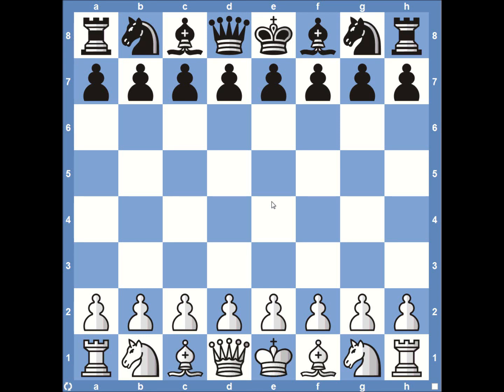Today we're in round 3 of our coverage of the 2015 London Chess Classic. The first 2 rounds have not been the most exciting in my opinion. There's been 10 matches. There's been only 1 victory, and that was Anish Giri over Topalov in the first round that we covered. But in round 3, looking for some more fireworks.